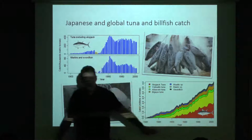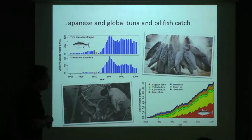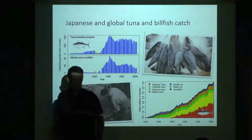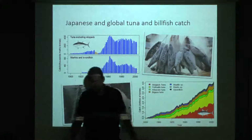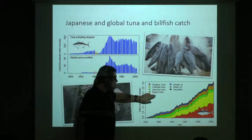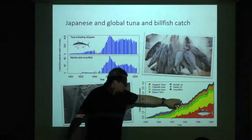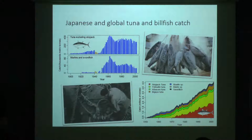Red here is skipjack, and that's really not a main longline species. It's really a bait boat or a purse seine species, and it is the dominant species of the pelagic ocean in terms of tuna fisheries. The bulk of our biomass here is in the yellowfin tuna. It's really the big biomass that they're pursuing. And then you have your higher value species, your albacore, your bigeye, and then of course up into bluefin, and then the marlins and swordfish are this little bit right here in terms of the longline catch for the Japanese.